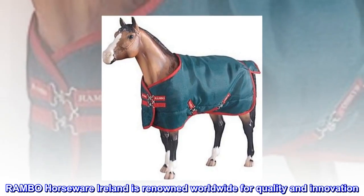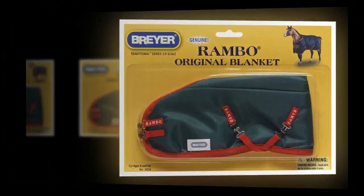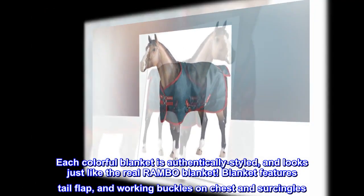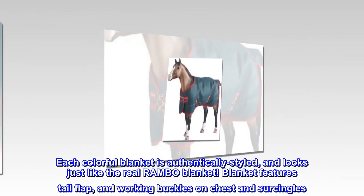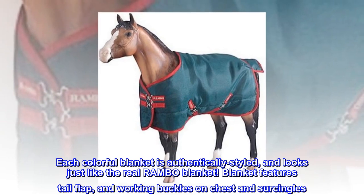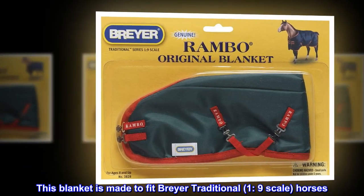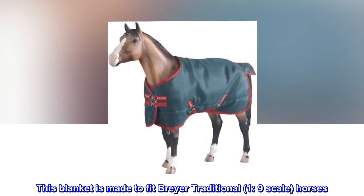Rambo Horseware Ireland is renowned worldwide for quality and innovation. Each colorful blanket is authentically styled, and looks just like the real Rambo blanket. Blanket features tail flap, and working buckles on chest and surcingles. This blanket is made to fit Breyer Traditional, 1:9 scale, horses.